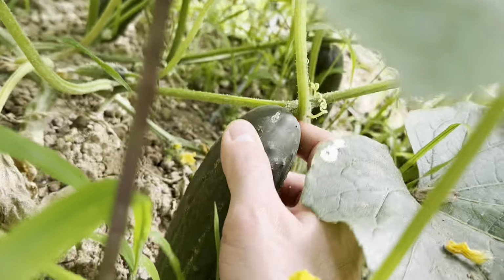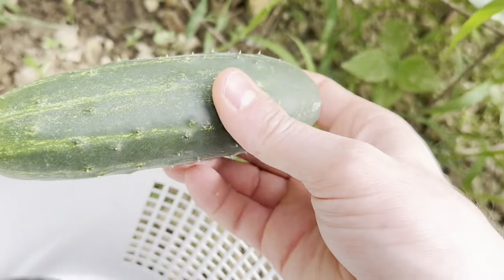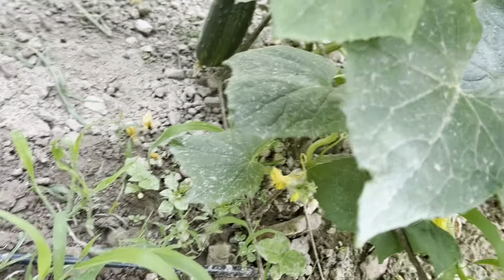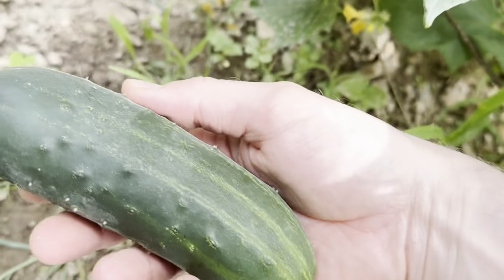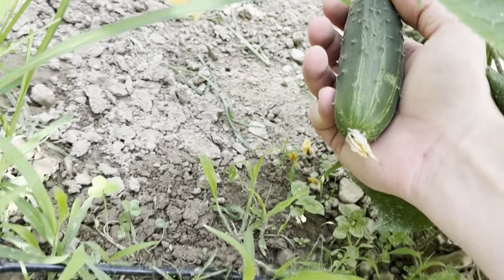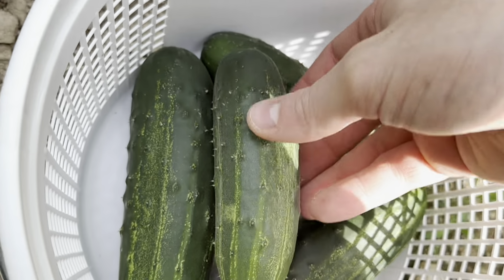Get in here and get some more. Plants look a lot better than they did last time we was down here. It rained last time, had them beat down pretty bad. We've about let some of these get too big. Let's see. Yeah, it's still okay. That's about as big as you want one of them to really get.